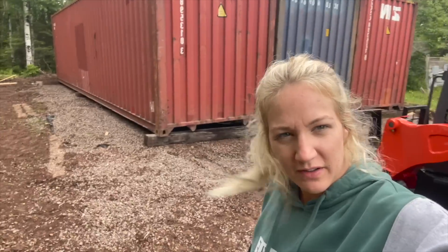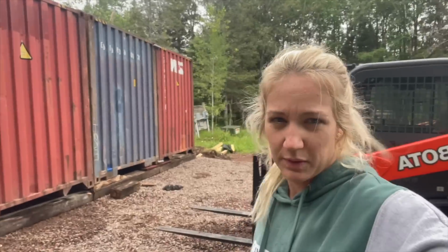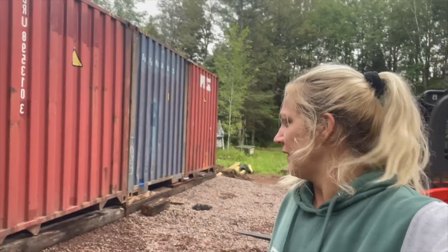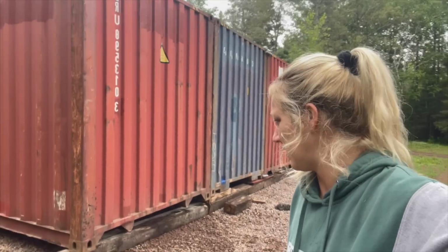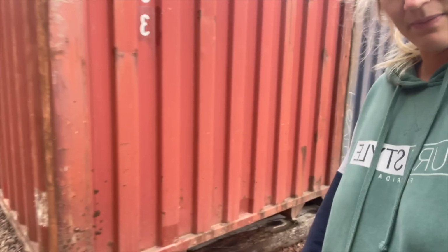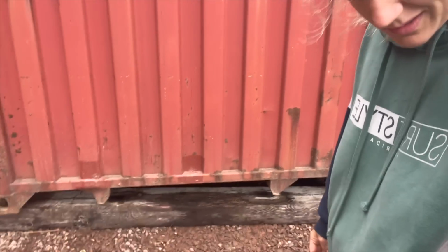Ta-da! We have all three. So it was a different delivery driver this time, but he also knew what he was doing, so that was super slick. Red, blue, red. They call it brown. It's red. It's not brown, but that's what it looks like. So this one, obviously, we did the same thing where we set them down on railroad ties. This one's a little dinked, though.